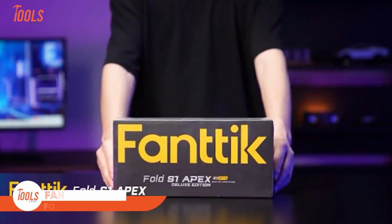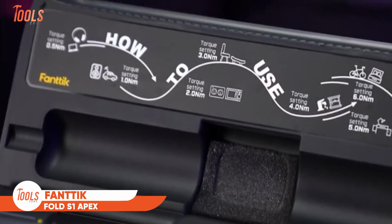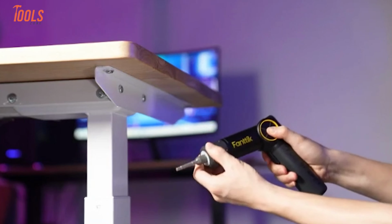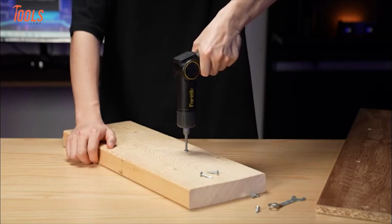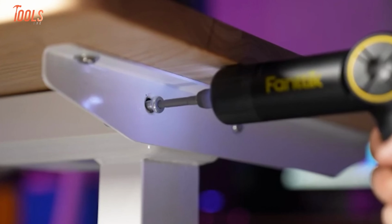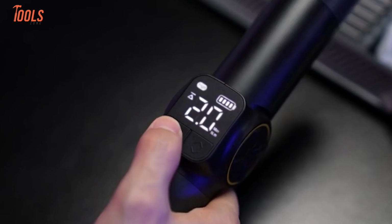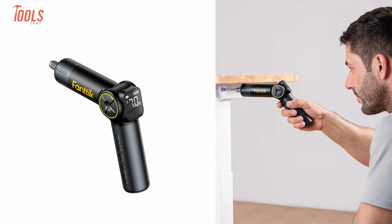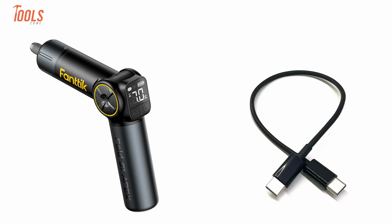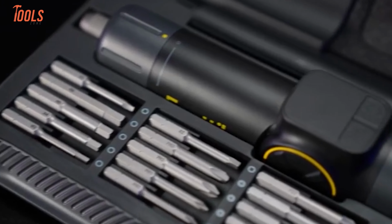Let's start from Fantic. Fantic made the Fold S1 Apex for easy use and everyday convenience. This screwdriver can switch between a straight and pistol grip because of its special foldable hinge. It helps you hold it comfortably, even in tight spaces. It also has an LED light that helps you see better when you're working in dim areas or tight corners. The battery is a 3.7 volt lithium-ion, which gives you enough power for light jobs, and it's easy to recharge with a USB-C cable.